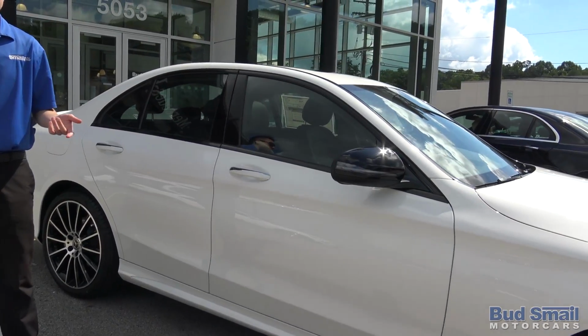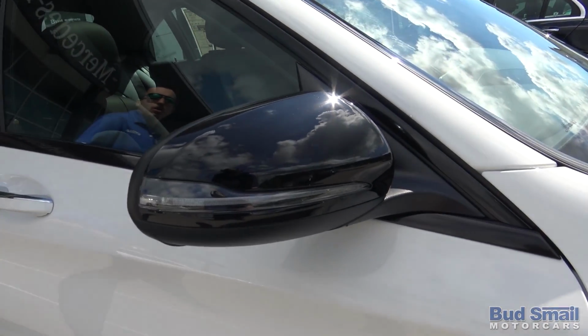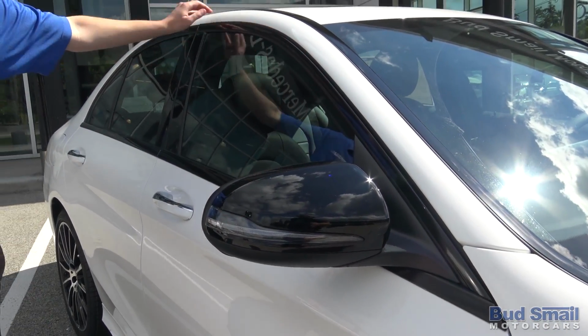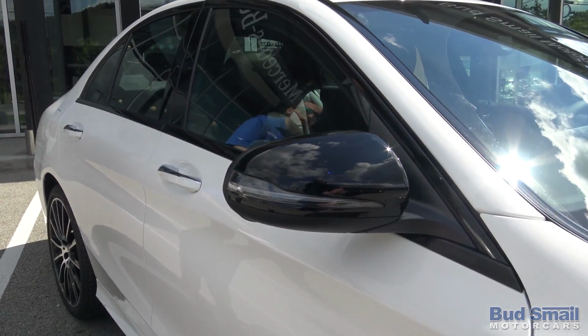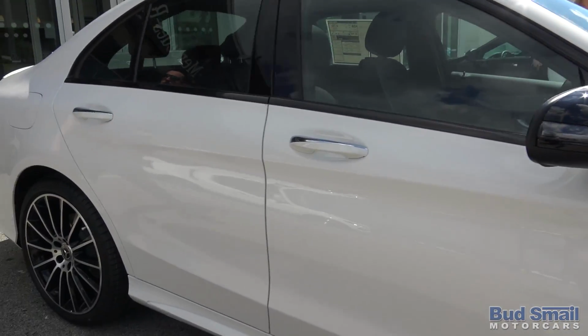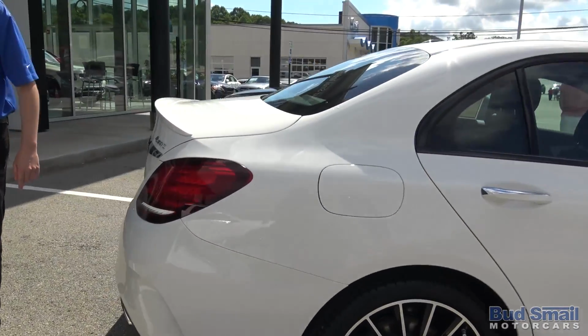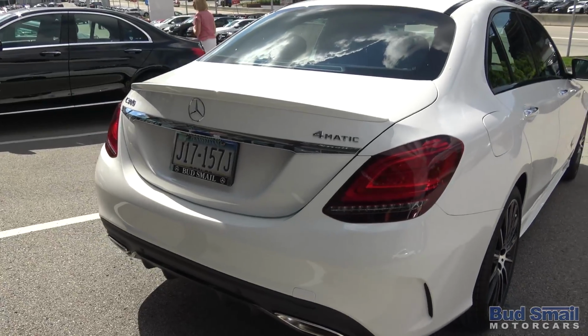Also several black accents along the side of this car, and that's because of the night package. So with the night package on the Mercedes C-Class, it will black out the mirror housings, what would typically be the chrome trim around the windows. The gray accents on the wheels become black, as do some of the elements around the front and the back fenders of the car.